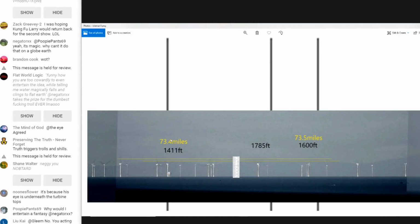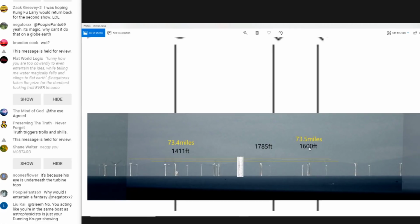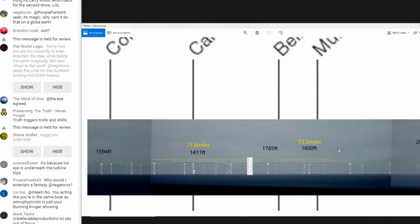So the only two mountain ranges that are relatively close to each other from my position were these two mountain ranges here. Right. So 73 miles away from your position. Yep. How many? This one. How many miles away from the nearest turbine?